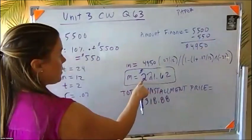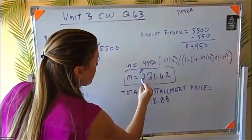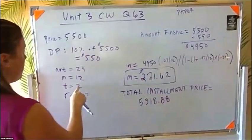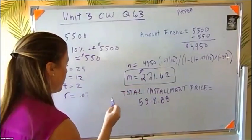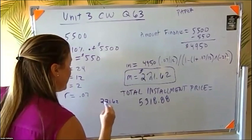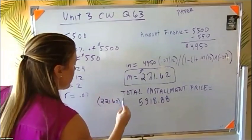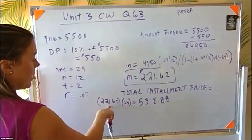So the way you do it is you say, let's think about it. The total installment price means how much have you paid over the course of 2 years if you're paying monthly. So how do you do that? You're paying 21.62 times 12 times 2, or times 24. You're making 24 payments of that amount.